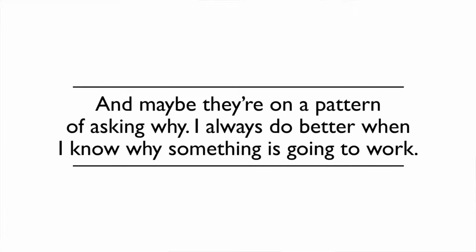And maybe they're learning a pattern of asking why. I always do better when I know why something's going to work. I suppose we could be instilling learning strategies and general reasoning skills, to think about broader abstraction. And actually, that's a good point.